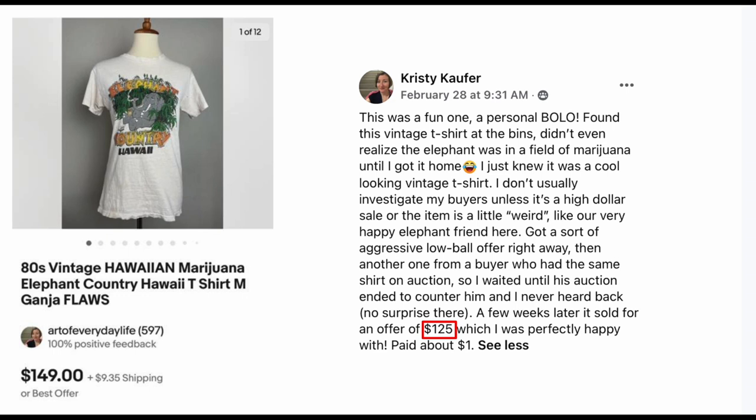$125. Christy Coffer. This was a fun one. A personal bolo. Found this vintage t-shirt at the bins, didn't even realize the elephant was in a field of marijuana until I got it home. I just knew it was a cool-looking vintage shirt. I don't usually investigate my buyers unless it's a high-dollar sale or the item is a little weird, like our very happy elephant friend here. Got a sort of aggressive lowball offer right away, then another one from a buyer who had the same shirt on auction, so I waited until his auction ended to counter him, and I never heard back. A few weeks later, it sold for an offer of $125, which I was perfectly happy with. Paid about a dollar. The item is 80s vintage Hawaiian marijuana elephant Hawaii t-shirt.